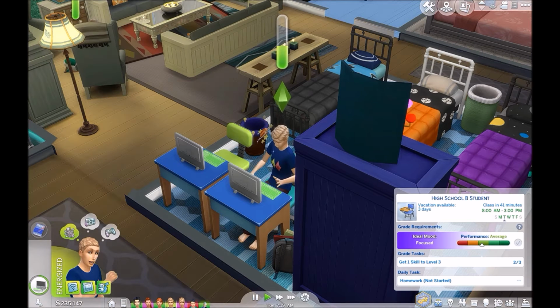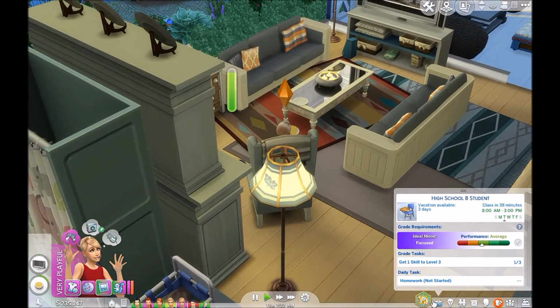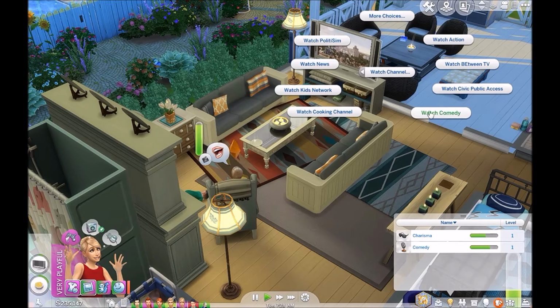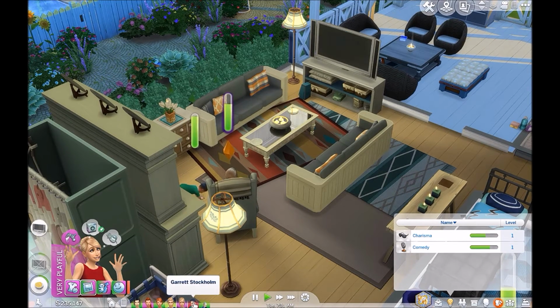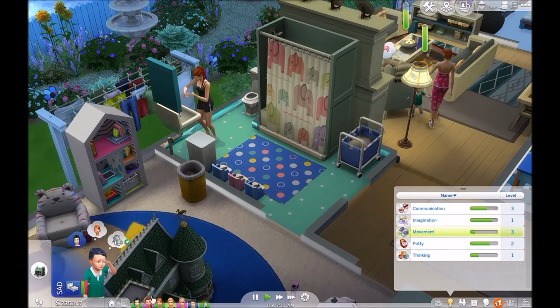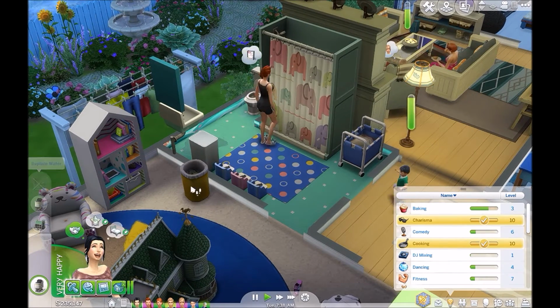Level 2, alright. And how's your skill? Oh my gosh, you are horrible. All right, watch the comedy. Watch channel. Watch comedy. There you go. Yeah, do that. But please don't die from being too excited or whatever, because that would be cool. Who broke the toilet? Oh my God, you broke that toilet too? Like, seriously? Oh no.